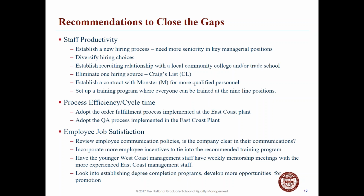And in terms of employee job satisfaction, we wanted to review employee communication policies, incorporate more employee incentives to tie into the recommended training program, have the younger West Coast management staff have weekly mentorship meetings with the more experienced East Coast management staff, and look into establishing degree completion programs and developing more opportunities for promotion. Next slide, please.